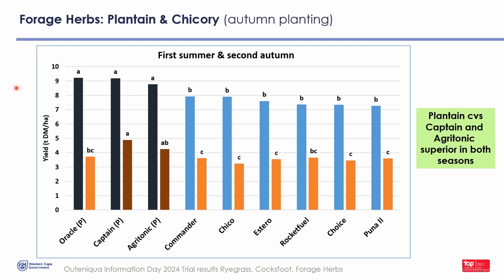And we can clearly see the dark blue represents the highest yielding varieties in the first summer, and those are the 3 plantain varieties. The chicories are all in the light blue, which were significantly lower yielding.